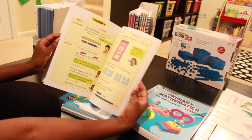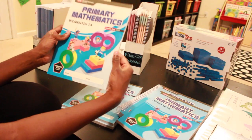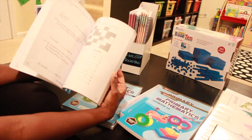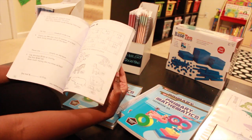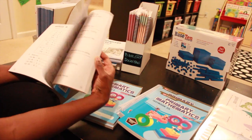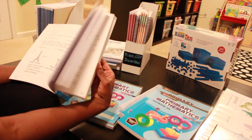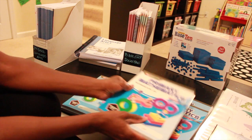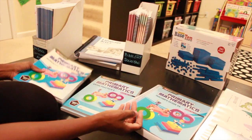Very colorful, beautiful. This is the textbook and this is the workbook. We'll start off in the textbook and then go into the workbook, which is in black and white, but it's also very fun because there are a lot of pictures, and it's very child friendly in terms of the illustrations. He really loved it. He loved Singapore 1A last year, so I had 1A, 1B, and then had to go into 2.